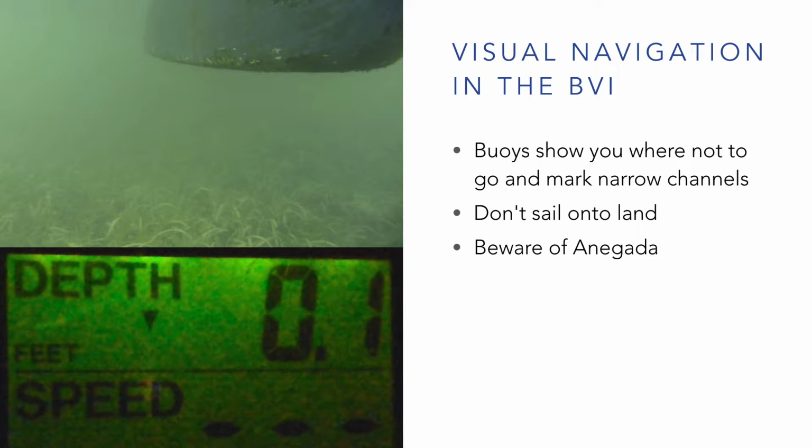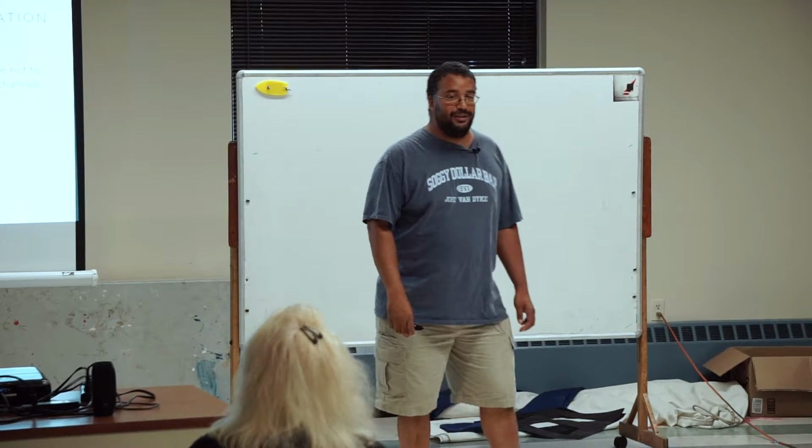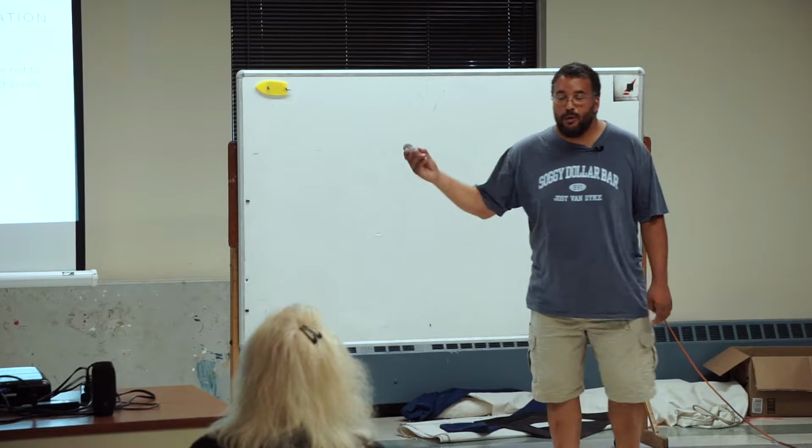In the BVI, it is visual navigation. It's all line of sight. There's buoys. Anegada is one of the islands up there. It's a beautiful island to get to. It's the farthest away. It is extremely shallow going in there, depending on the draft of your boat. This is a picture of us at anchor. That's 6 inches between the bottom and our keel on a mooring there.